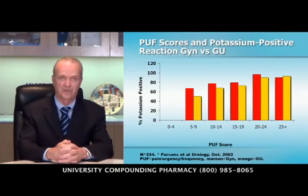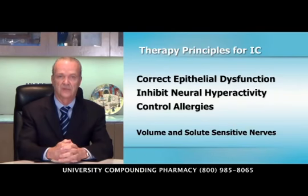But as the scores went up, as you can see along the abscissa, red representing patients seen by urologists, yellow gynecologists, they're all about the same, but as the scores go up, so does the incidence of having a positive potassium test. If you score 10, it's about 74%. If you score 15, it's about 79 to 80%. If you score 20, it's over 90%. Very useful tool for screening out the symptoms of IC and alerting you to the fact that they have this disease. That takes us to therapy.